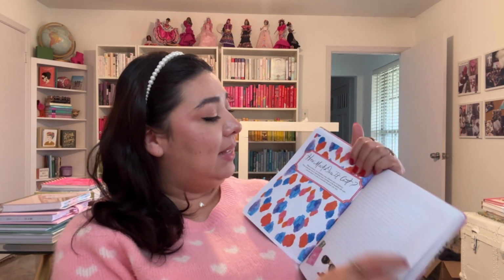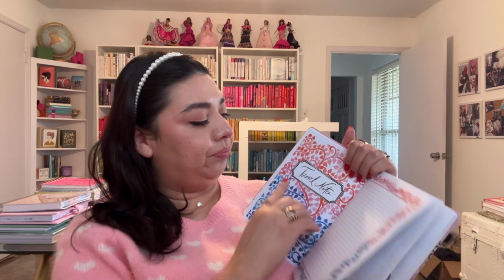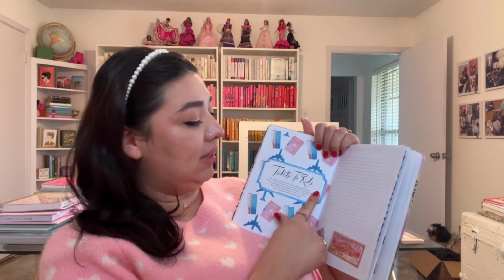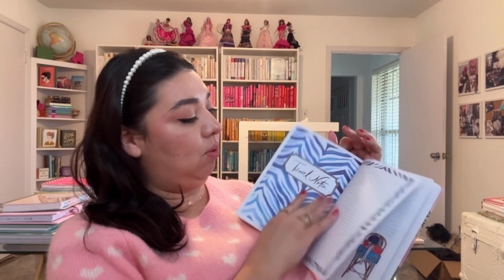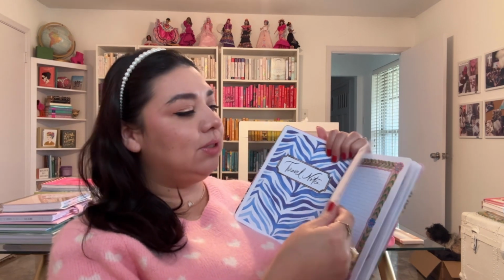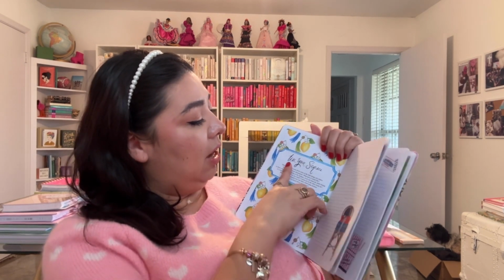Several pages. Then it says, how much did it cost? So instead of just being one page, there's several pages for it. So more travel notes. This one says tickets to ride. So I guess you would put all of the tickets you bought, anywhere you went. More travel notes. Then it says, use your senses.